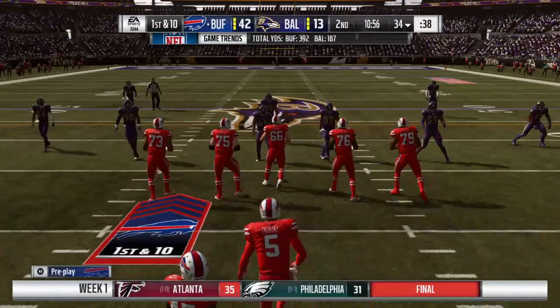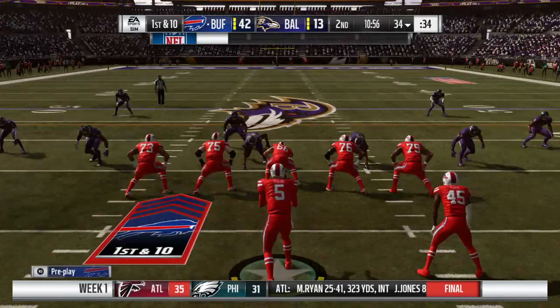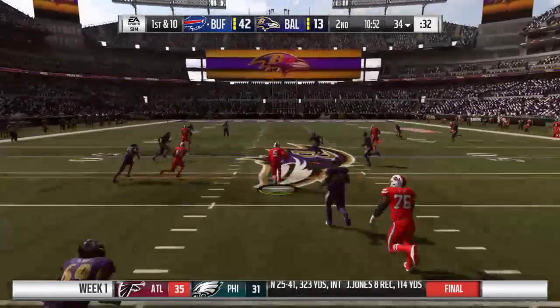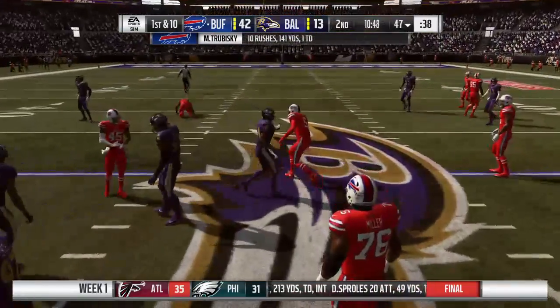From the 34 now, here's 1st and 10. On 1st and 10, it's Trubisky. Stepping up, he's going to keep it. It's a gain of 13 and a Buffalo first down.